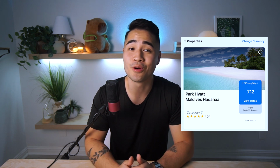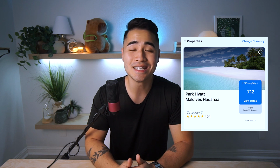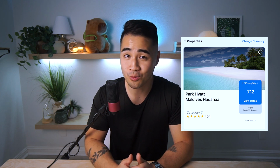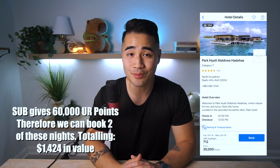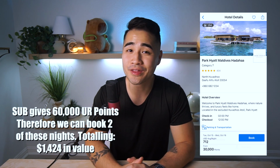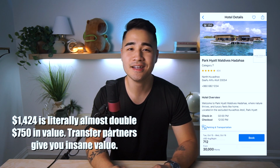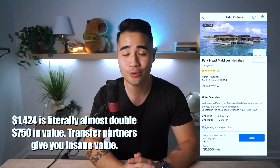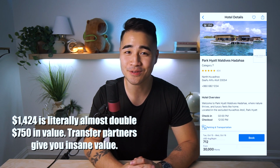Now, each night at the Park Hyatt would cost you a whopping $712, but instead of spending $712, we can actually spend only 30,000 Ultimate Rewards points. Since we get 60,000 Ultimate Rewards points from that one sign-up bonus, we can actually book 2 of these nights, which would give us the value of $1,424, which is absolutely insane. And again, this is going to be so much better than that $750 we get from the Chase travel portal. $1,424 is so much better than a $750 value.